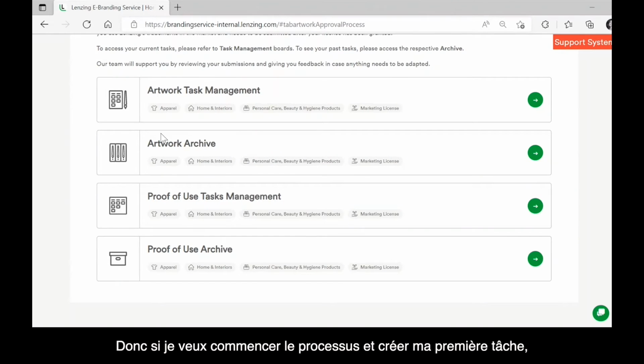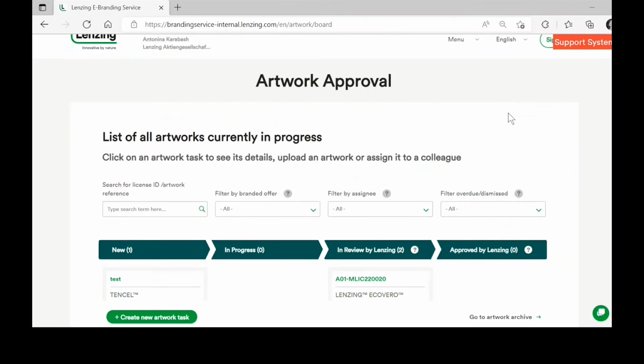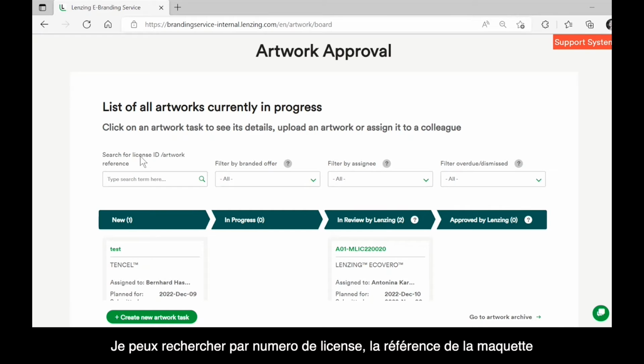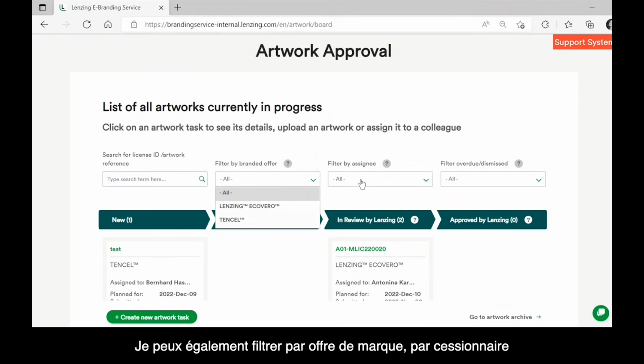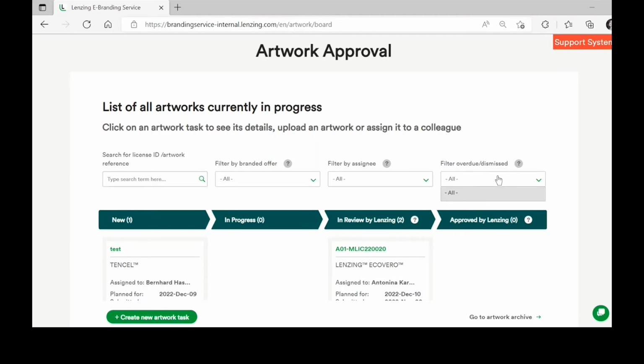So if I want to start the process and create my first artwork task, I go to task management. Now I'm redirected to a list of all of the artworks that are currently in progress. I can search for license ID, artwork reference. I can also filter by branded offer, by assignee, and if it was overdue or dismissed.